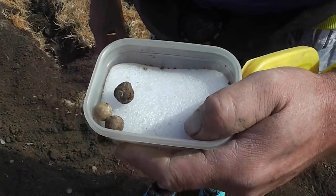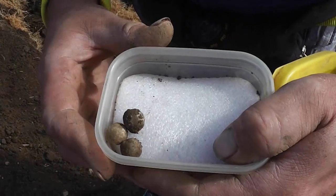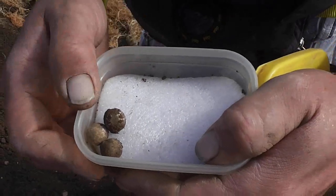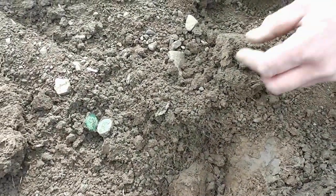We know there was a scuffle between parliamentarian and royalist troops just further up the road, about half a mile away. They must have camped around here or something. We're just pulling them out left, right and centre. Right, cool, Civil War relics. Nice.